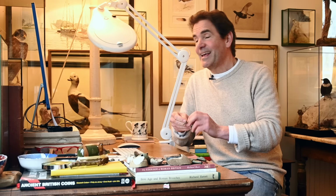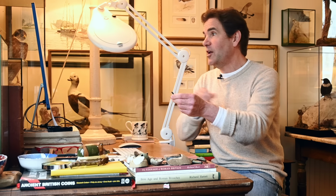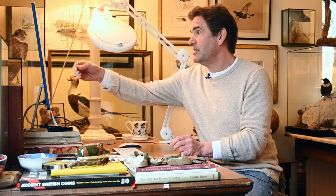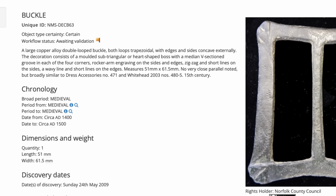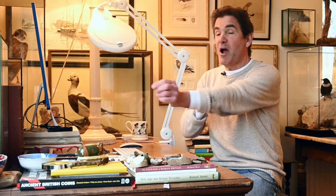Sorry to interrupt, but we've just had some very important information that's come in on this buckle fragment. Kath, who is just brilliant on her research, especially when it comes to medieval artefacts, has found on the Portable Antiquities Scheme basically this buckle, or it is so close, and it explains the slightly knobbly edge that we've got here, which I was saying earlier. And here it is. It's not the same one, obviously, but it is extremely close, and even the chamfered bits in the middle, and that's brilliant. Effectively, it's a large copper alloy double-looped buckle, both loops trapezoidal, no very close parallel noted, but broadly similar, 15th century. And there it is, so not a common find. As I said at the time, I haven't seen anything quite like it. But anyway, I thought I'd just quickly update you on that, so now we all know. And thank you, Kath, brilliant.